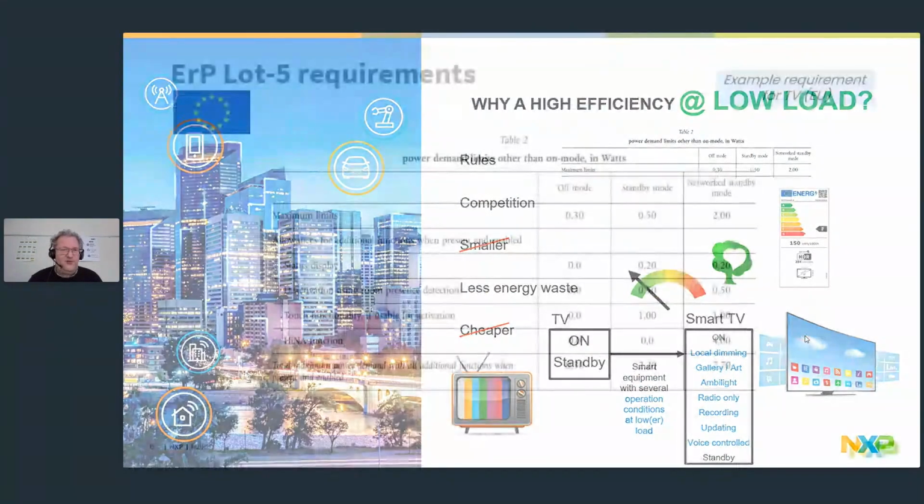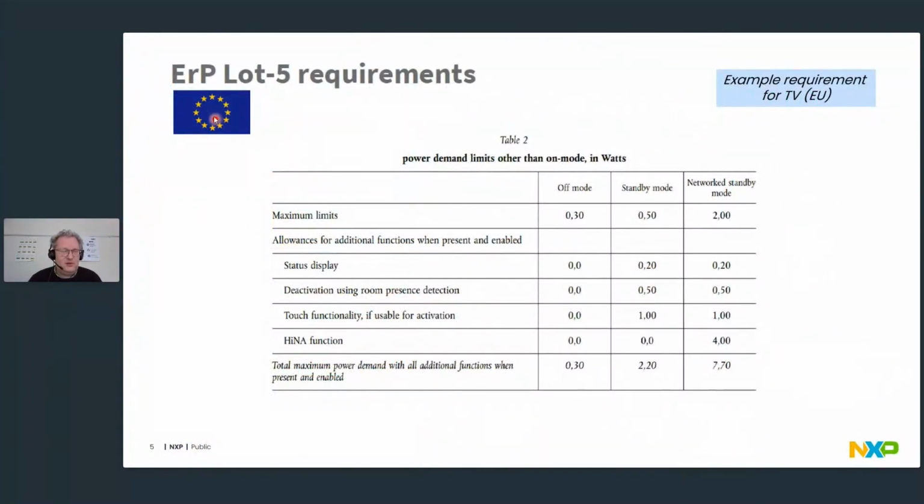So this is an example of a rule which is being used in the European Union, for standby. This is also for TV. And you can see there are several definitions of how much energy the TV is allowed to use. Being off, but also being in a standby mode, and also in an other mode, meaning for example network standby mode, when it's still connected to the network and you can switch it on and off by a network. For all these conditions there are requirements, and those are mandatory, meaning that you have to fulfill them with your TV when you want to sell it on the European market.